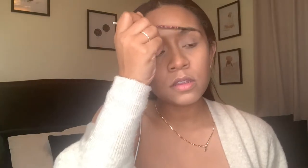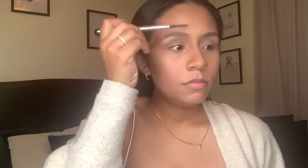That's it. Now for the good part, the eyebrows. And I feel like the eyebrows is what pulls together any look. So for my eyebrows, I'm just gonna use my spoolie on my Benefit wand, and I'm brushing all the hairs upwards. Just like that. Simple and easy.